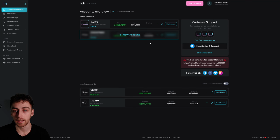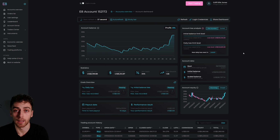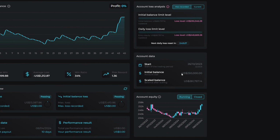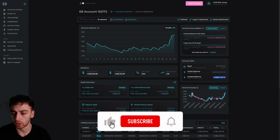Something really cool that E8 do, which I was unaware of, is that they actually scale your account based on your payouts. So if you look here on the right, you'll see that my initial balance was $250,000, but with my payouts, this becomes my new initial balance. So you can see the scaled balance is basically the total from the payouts, including the 20% which E8 take off. So yeah, that's $11,500, about $11,700 in payouts.